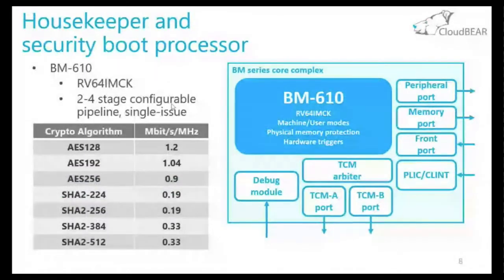Regarding applications of the BM310 core, one example I would like to share is as a housekeeper and security boot processor. Since it already supports the K extension, it can increase the speed of the booting process in large SoCs. At power up, this core can take control and check the firmware which the SoC boots, and can be used as a root of trust for the whole SoC. After the booting process, this processor can manage the power and the system, and since it's 64-bit, it can address the full physical address range of the chip. So it's quite comfortable and useful to add this microcontroller to a large SoC.